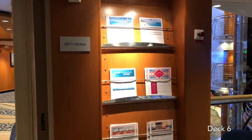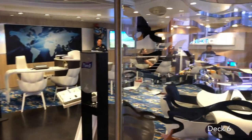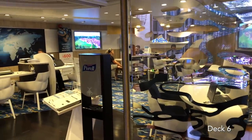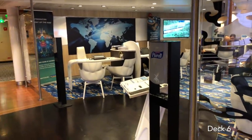Library on deck 6 is the Royal Caribbean Next Cruise office. This is where you can book your next cruise. They often offer specials while you're cruising to get discounts off your next cruise.